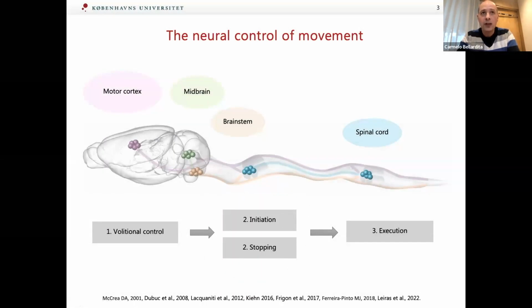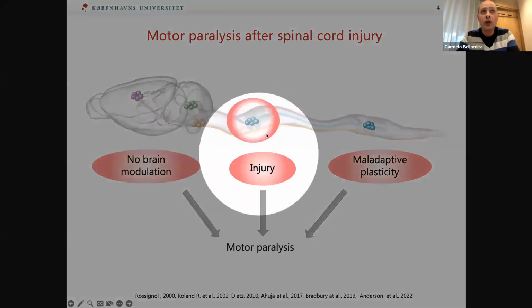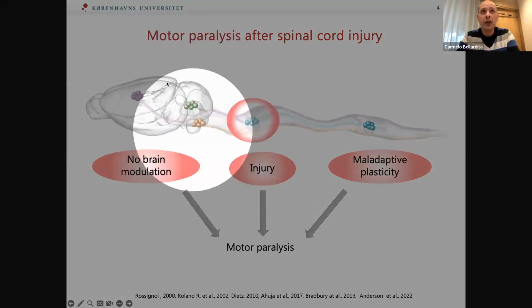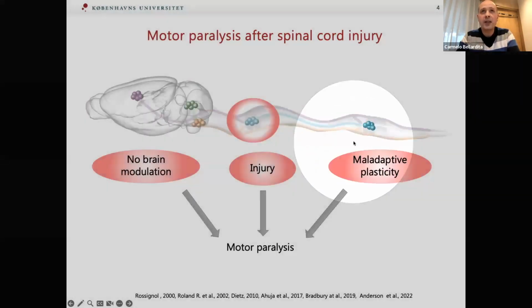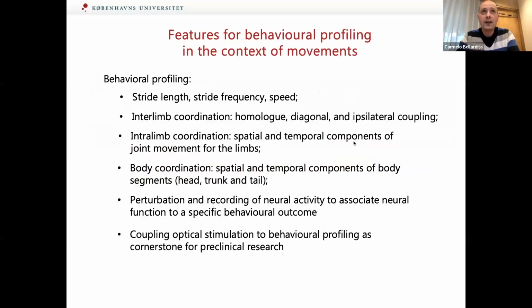Now, since movement is the only physical output of the brain, you can understand that spinal cord injury, which is clearly a traumatic event that happens to the spinal cord, disconnects the supraspinal control from the control of the spinal cord, and this brings motor paralysis, so the loss of the possibility to engage voluntary movements. So in all my work, you can understand that it's crucial for me to identify and describe movements, for understanding how the brain generates motor movements, and how we can then provide a therapeutic solution to recover locomotor function.